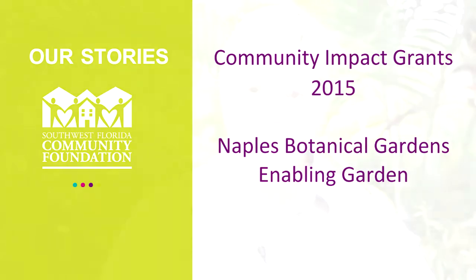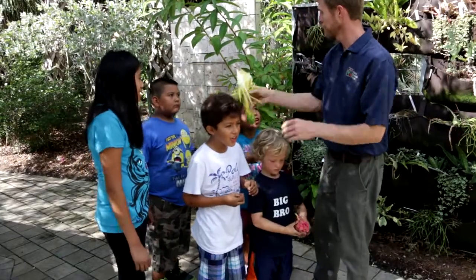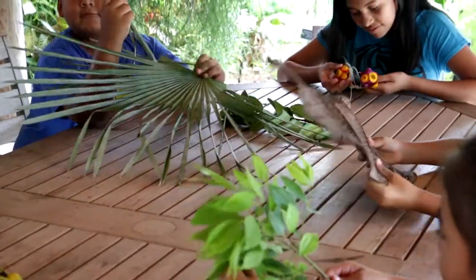It was designed specifically for children and adults with special needs. We have amazing modifications that make gardening and learning and relaxing easier to do. We have things that sound wonderful. If you're quiet, you can listen to birds and fountains and wind chimes. We have things that taste wonderful. We have things that smell wonderful. We have things that, when you touch them, it's absolutely amazing.